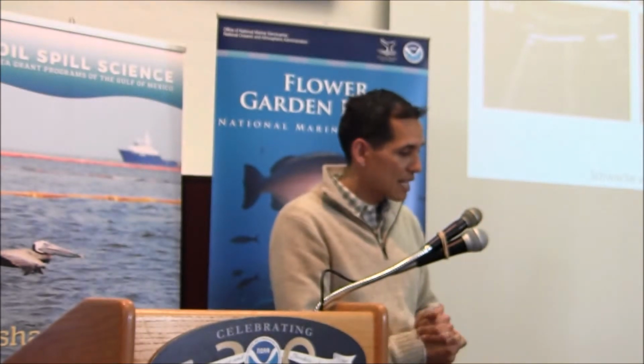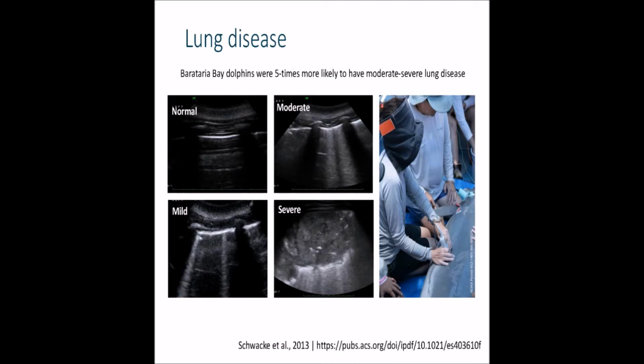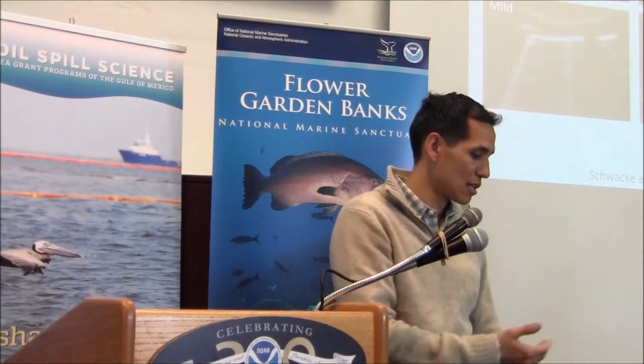We talked about the ultrasound earlier, and without a vet with a lot of expertise, with their hands on an animal, you're never going to know that Barataria Bay dolphins were 5 times more likely to have moderate to severe lung disease. You're looking at the pleural lining of the lung, and if you're one of these amazing vets, you can see that the tissues lining the lungs are starting to get inflamed, you're starting to see edema, and this is going to impact how the animal can deal with additional stressors in addition to the lung disease.